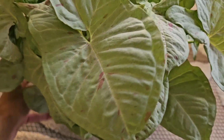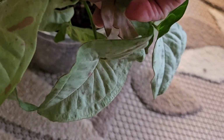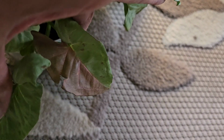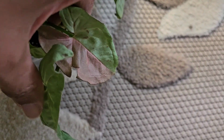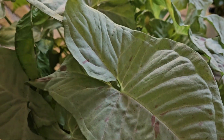I don't know. Anyway, it's here somewhere. Maybe I'll find it after. Oh, here it is. Can you appreciate that? It looks like it got ripped too, unfortunately. But you can kind of see it's half pink, half green. I thought that was cute.